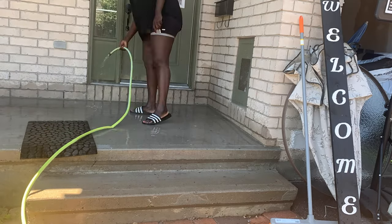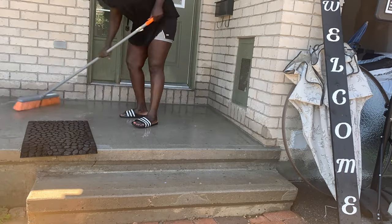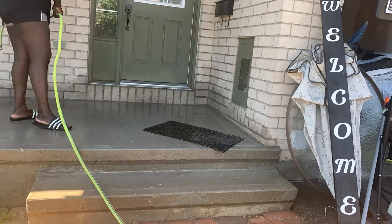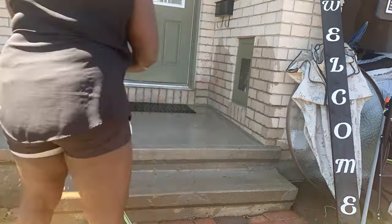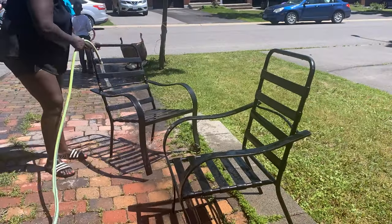I guess the message here is that it doesn't matter what you have. If you have a fancy little machine that can make your life easier, then great. If you just have a bucket with some soap, then that's great too. Whatever it takes to get your space in a condition that you feel confident and comfortable and happy and proud of.